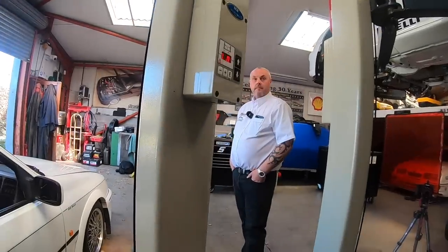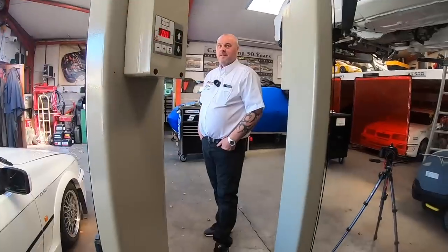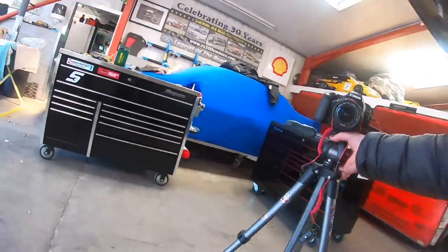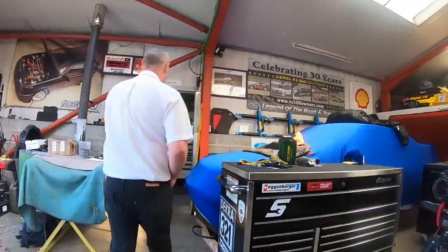Can we talk about the inside? Because there's a bit of a myth with plaques, isn't there? There is, yeah. Now, I've got some plaques in here. I'll show you the plaques first, and then we'll show you where they should be positioned.